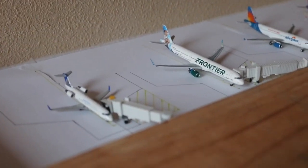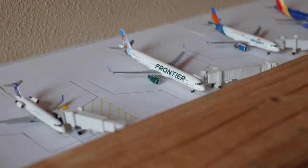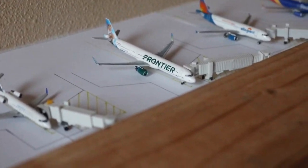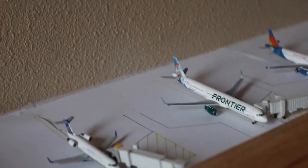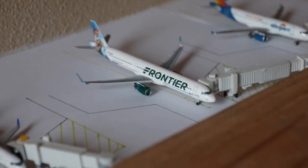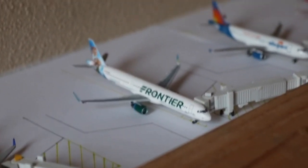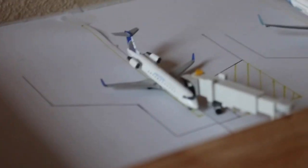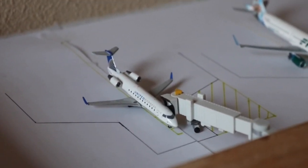Sorry guys, my camera died. It was flashing red for 10 minutes, and I was just trying to make it through this update, but we did not make it. We were like 22 minutes in. Anyways, we were right here. I think we were just finishing up Frontier. The A321 just arrived from Orlando, heading out to Denver. Finally, we have a United Express Bombardier CRJ200 just arrived from Los Angeles, and we'll be heading back to Los Angeles. Alright, so that's the update.